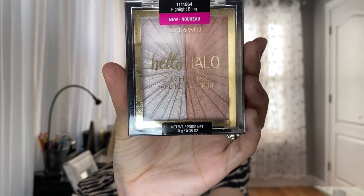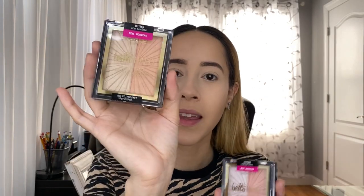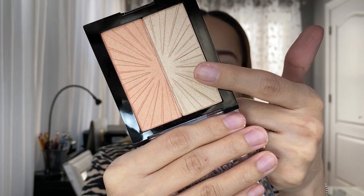So the next product that I got is the new Wet n Wild Hello Halo Blush Lighter, and I got two shades. I got Highlight Bling and I got After Sex Glow. So I think I'm gonna use this one, the After Sex Glow. I'm gonna be using this shade right here. The Highlight Bling, this is what it looks like.